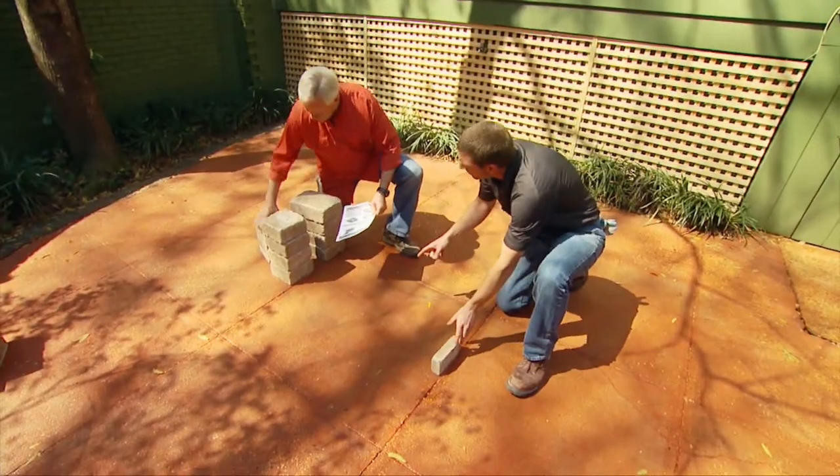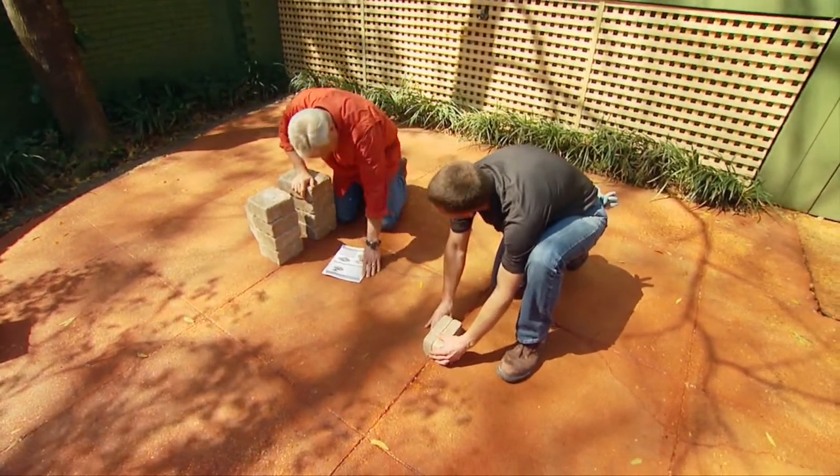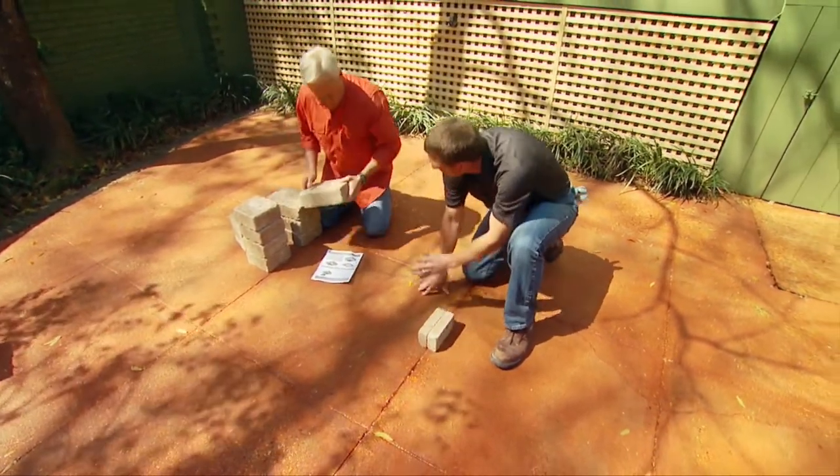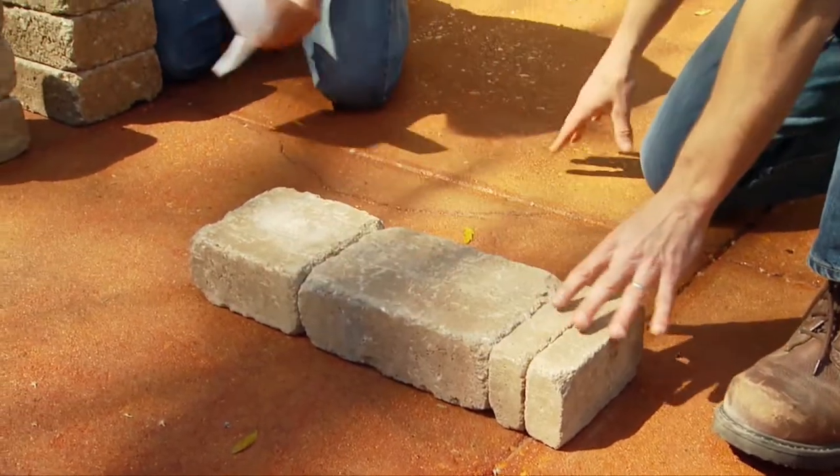Go ahead and grab me another one if you would. Okay. You can kind of see that's the center. So we'll center that right up on the line here. Then we're going to do a large. Okay. And then we'll do the medium, the square one there. It goes right on the corner. You can put that right in there.